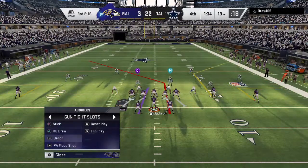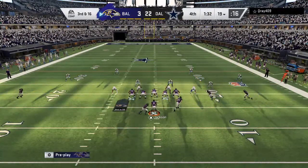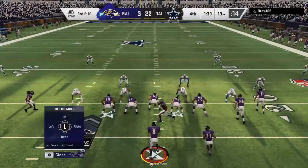Oh, sure. Let me get in this and put all my opponents on the field. You're going to be stupid. Let me be stupid too.